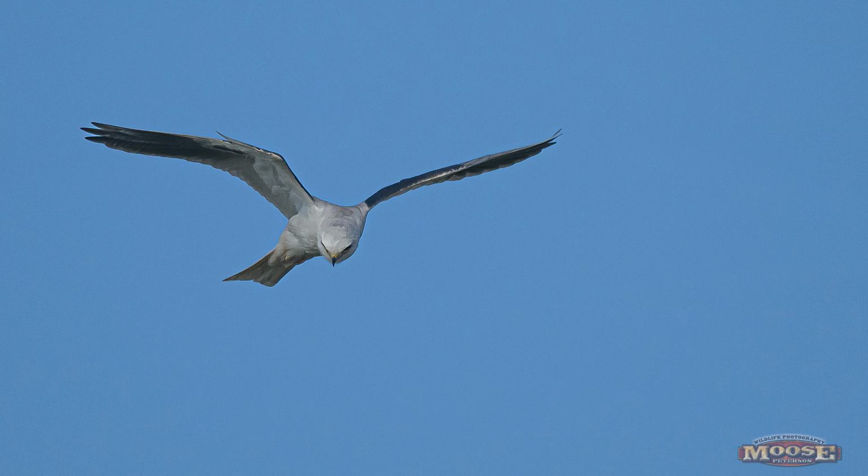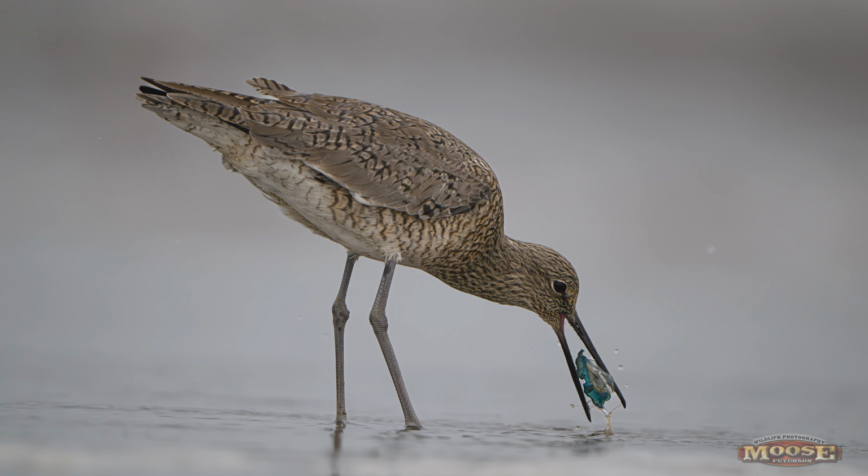You have lots of other things back off the sand dunes, but keep in mind, as soon as you leave that sand, you're in mosquito land. But watch for the Mississippi kites. They like to fly around. And the willets, there's lots of willets, great opportunity with the willets. They're actually nesting in those grassy areas over there.